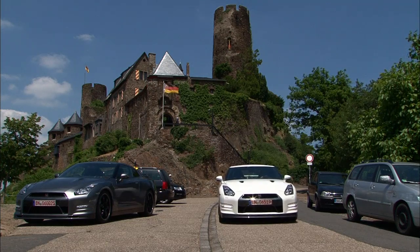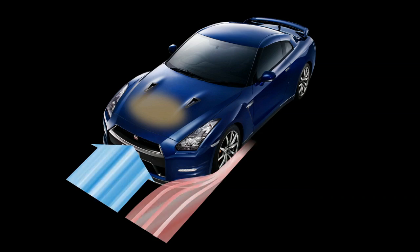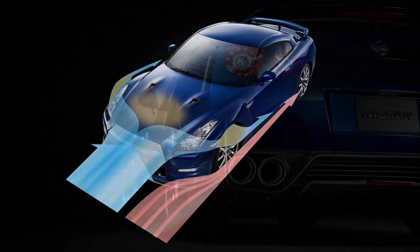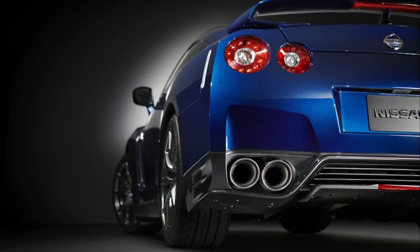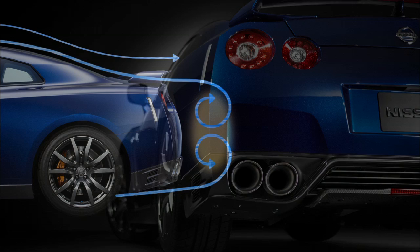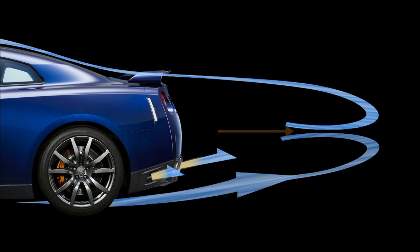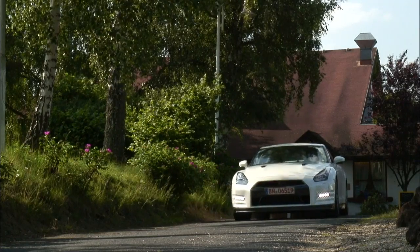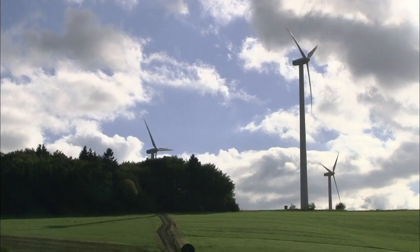The GTR that arrives in Germany shows extensive changes. Enhanced aerodynamics give the 2012 GTR a fresh look. Coefficient of drag is reduced from 0.27 to 0.26, thanks in part to the revised front and rear fascia. Equally impressive is a 10% increase in downforce. Horsepower climbs to 530, 45 more than last year's model. Still, fuel efficiency is improved, and CO2 emissions are reduced. Mizuno knows this car is better. The question is, how much?